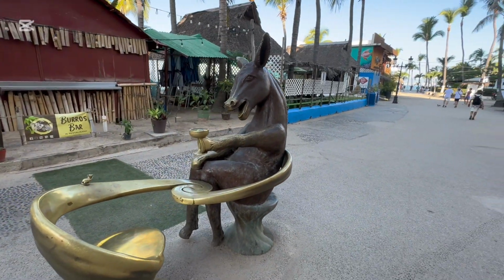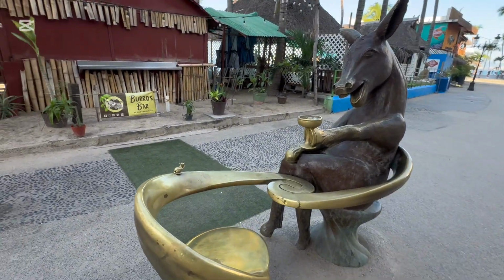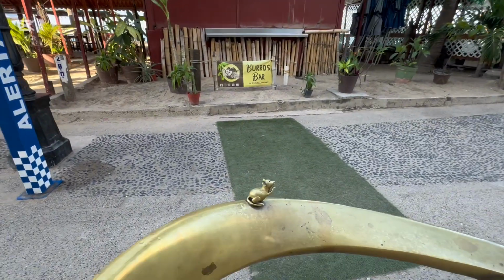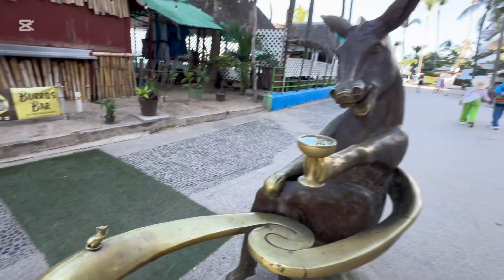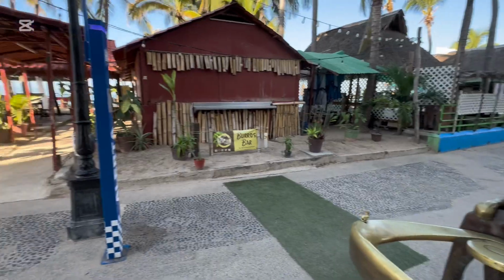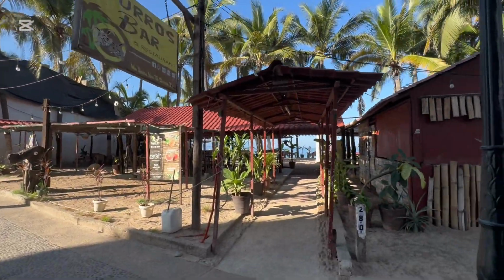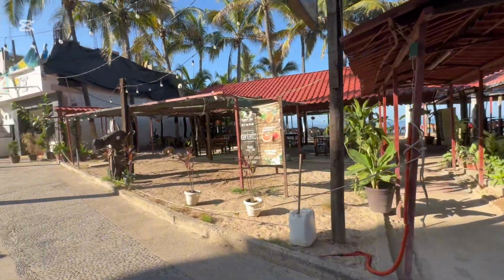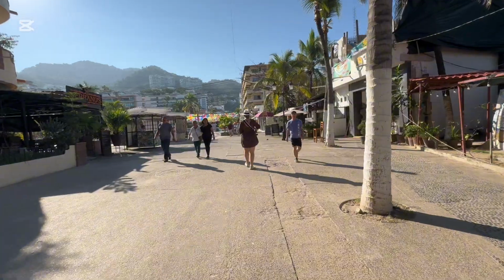Another interesting statue, lots of fun. Obviously a bench to sit down to. What I like is that the artist added in this little mouse here. And on this right side, Burros Restaurant or Bar. Great place to sit down and have a drink in the afternoon. And this is right beside the Lázaro Cárdenas Park.